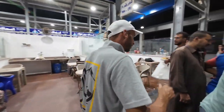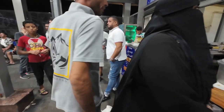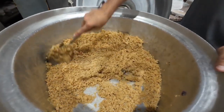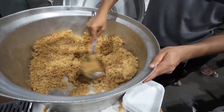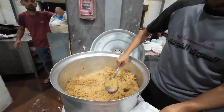So this is tahini, guys. Fresh tahini, ready. And then you got the salad as well. Can't wait. And the rice. And the rice, okay. This also too. Oh, this is the rice. Thank you, Habibi.